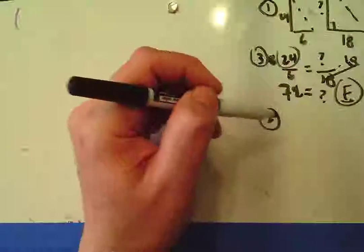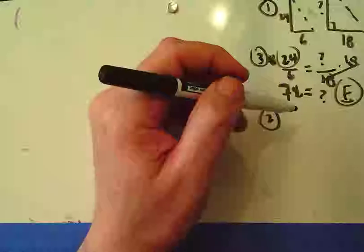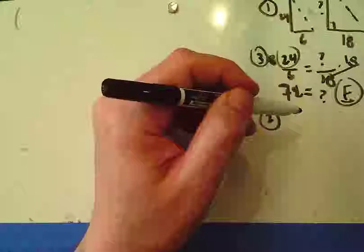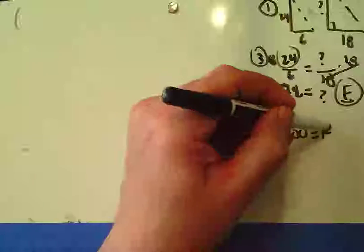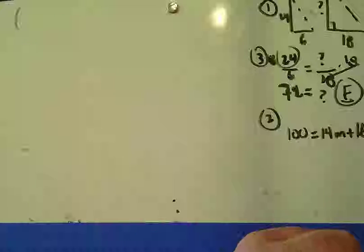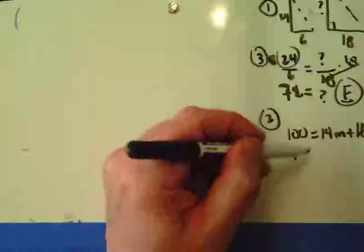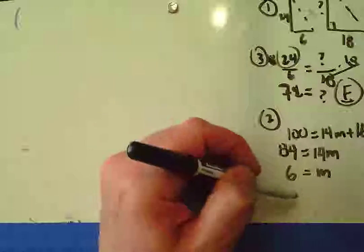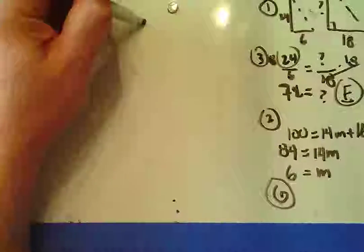Problem number 2. Web Films has a monthly charge of $14 and a new one-time member fee of $16 payment. So $100 should equal that $14 per month plus your initial $16 payment. So we've got 84 equals 14m, and so m equals 6, which is why G is our answer for 2.